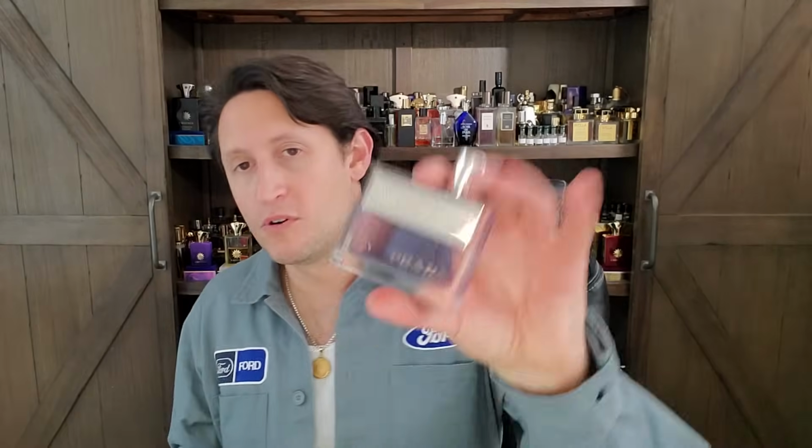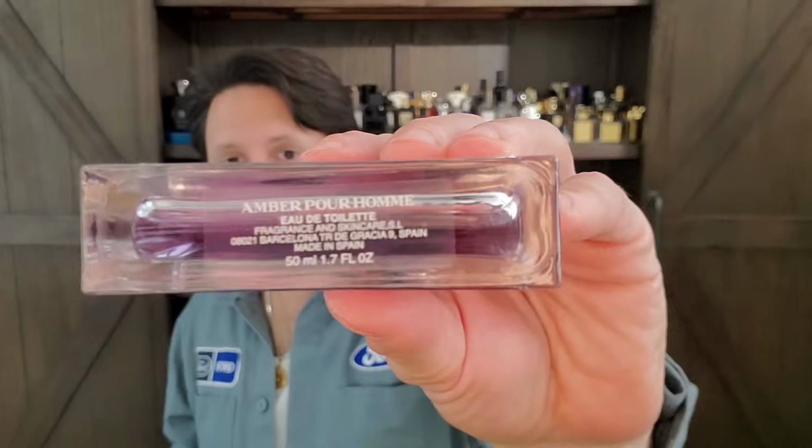166 is a Prada fragrance. It is Prada Amber Pour Homme. Someone was saying that now they're making these in the UK, so if you can get the made in Spain version, do it. I don't know. I've never smelled the made in UK version. I just don't trust L'Oréal. Sorry.